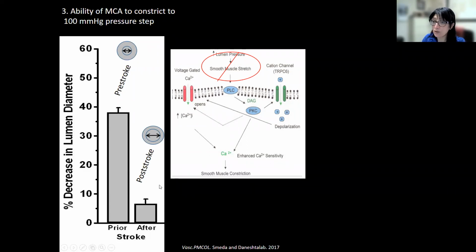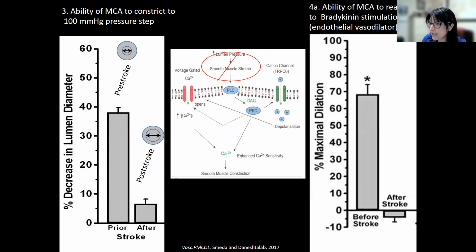These are vascular smooth muscle cell functions that we're looking at. What about endothelial functions? We took a look at the ability of the middle cerebral artery to react to bradykinin stimulation, which is an endothelial vasodilator. We see that the ability of the vessel to dilate to bradykinin, so endothelial function in this case, is also lost here.